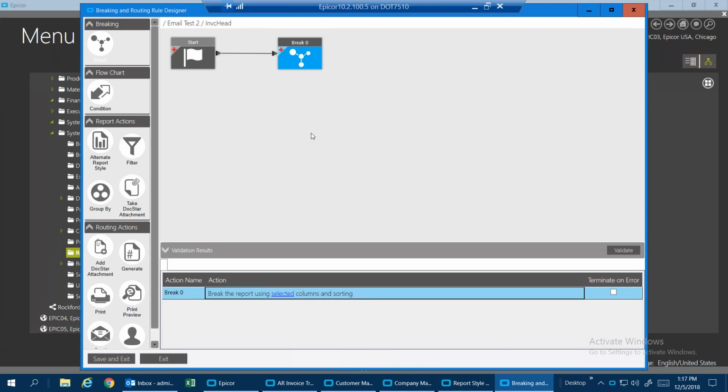Now, we know in this case that Dolphin has an email address attached to that contact. But if you're emailing out to a lot of different customers, there certainly could be situations where a customer does not have an email address attached. So the next thing we're going to do, instead of just allowing it to error out when it doesn't find an email address, we're going to attach a condition.